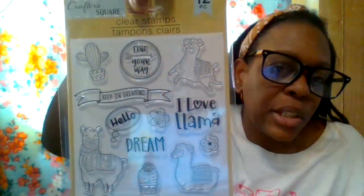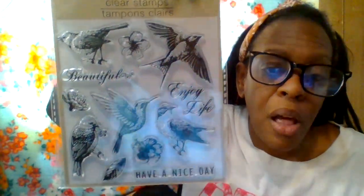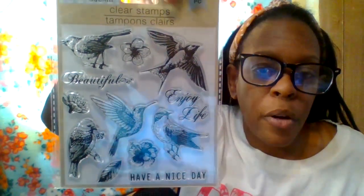So yeah, and I got another clear stamps. You get up to 12 pieces of these. Love the llamas that I showed you in the other day's video. So I got a second one of those. Then I got another one, but this you get up to 12 pieces also with the clear stamps. But these are very, very pretty. These would be very pretty in your spread or your planner. You know, very pretty birds.